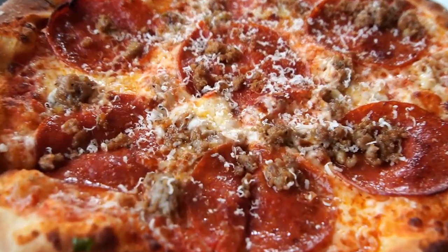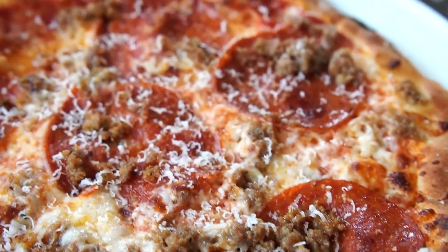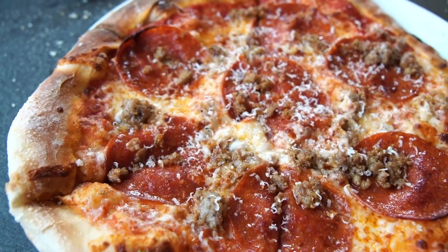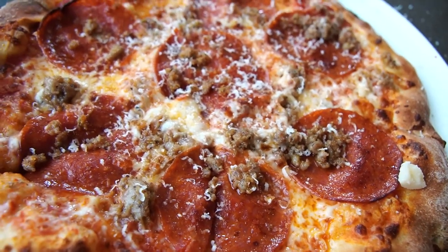So I got the Italian meat pizza. They did add Parmesan to it. I've got some sausage, some pepperoni. I feel like there's another one on there too, but I don't remember what it was. Maybe it was just sausage and pepperoni.